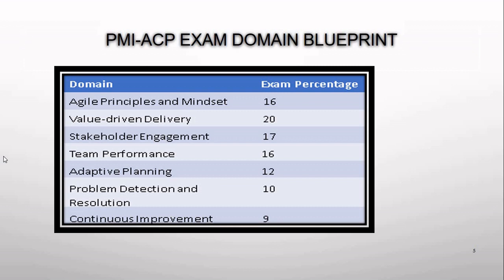Let's talk about the PMI ACP exam domain blueprint. The PMI ACP exam contains 7 domains, and domains are basically knowledge areas. The first domain is Agile Principles and Mindset. It carries 16% of the entire exam. Afterwards we have Value-Driven Delivery, which carries the most weight of the PMI ACP exam, roughly around 20% of the entire exam.